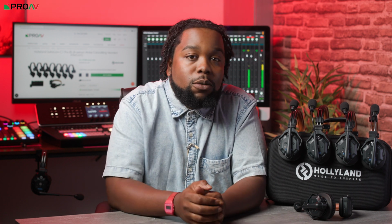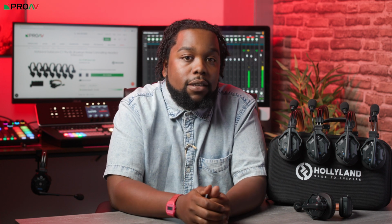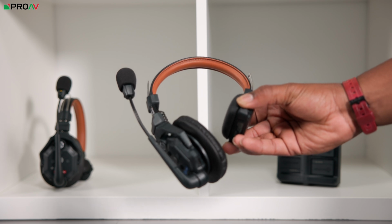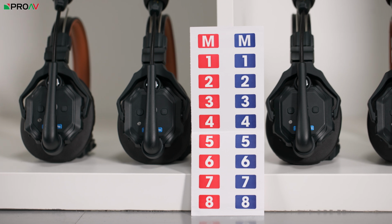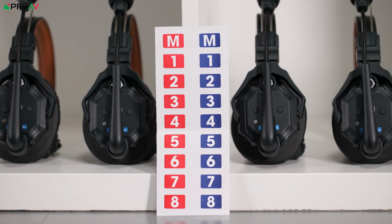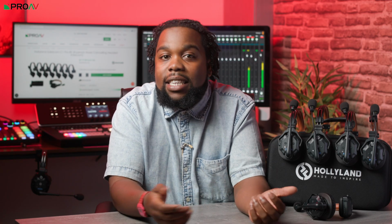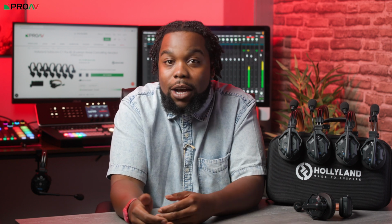So, what else is new with the C1 Pro? This new version is also better at dealing with wind noise, which is a welcome improvement. The underside of the C1 Pro headband is brown, which helps to distinguish them from the C1 version, and they ship with stickers that identify each headset. And they're also backwards compatible with the C1 units, which is great to know.